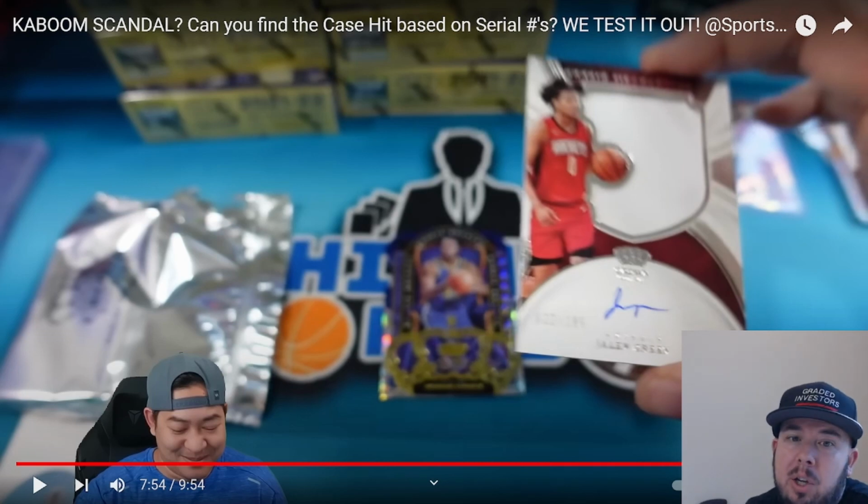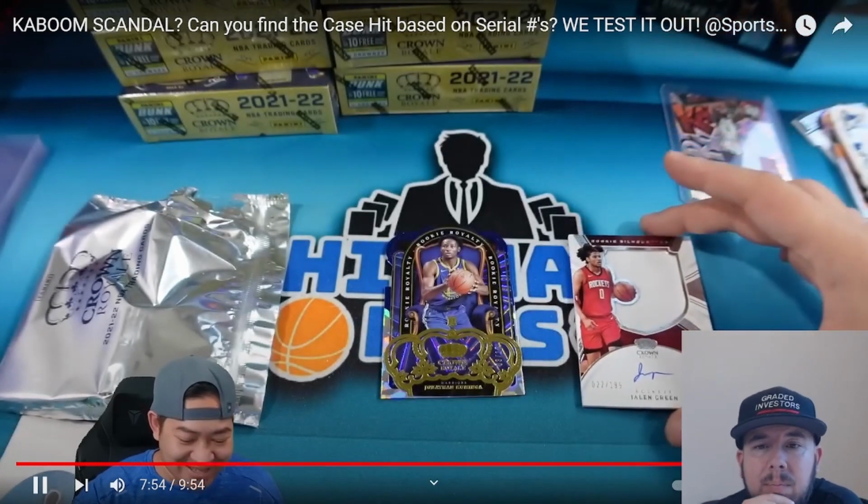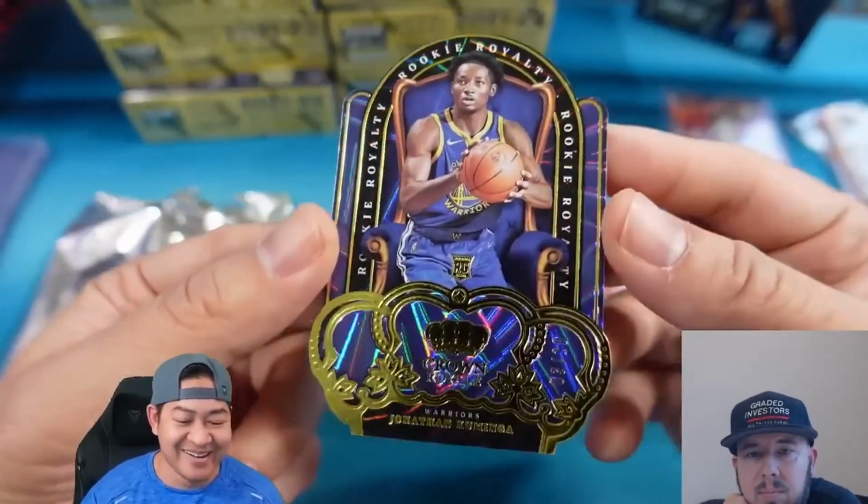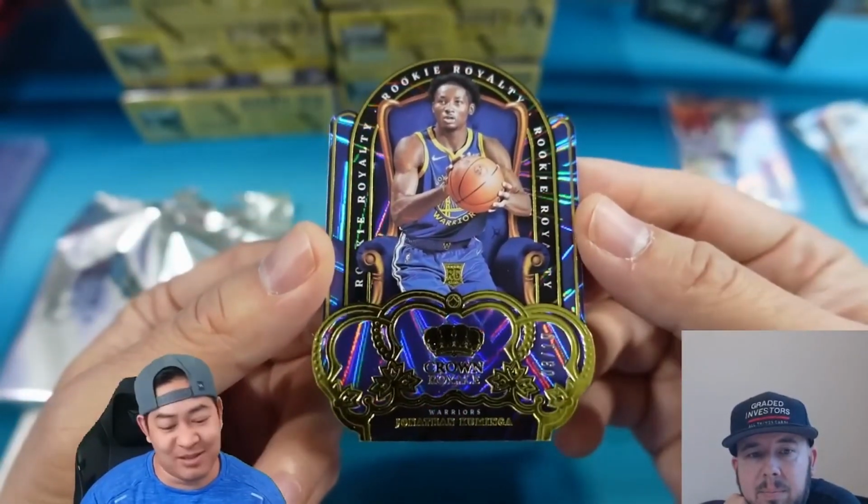I think pretty huge hit there, but it's going to be kind of interesting because obviously just because you hit a Kaboom, it's not going to be the best box you could hit. So is there a secondary thing where they're putting case hits in 10? Who knows? So 09, so 90-60, right? 9060. It's the 09 part that matters. Surprise. And then also a Kaminga rookie royalty to 10. That box is better than the Kaboom box, to be honest with you.